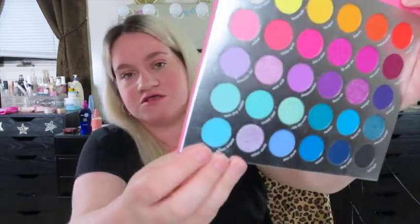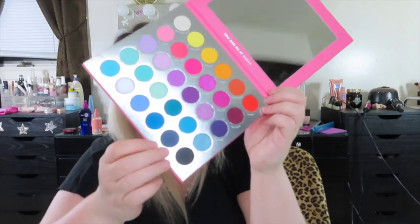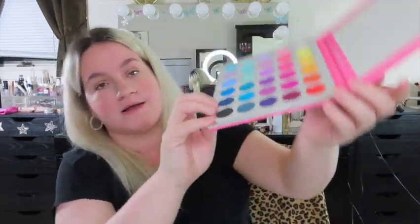The last row is Ocean Breeze, starts off. The next one is Cotton Candy. The next one is Jean Shorts. The next one is Moana. The next one is Deep Water, right here. And the last one is Half Light, which is a matte black.